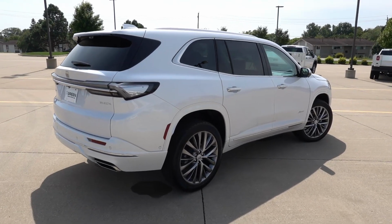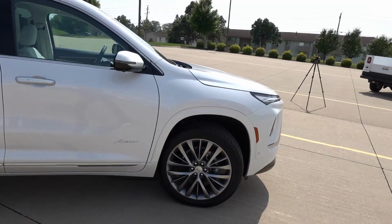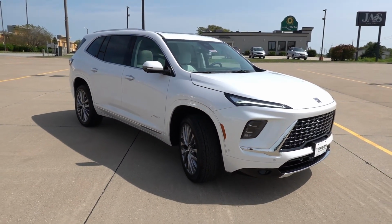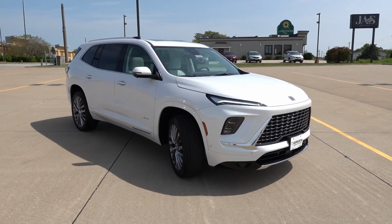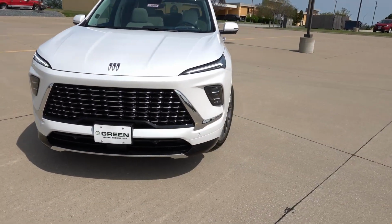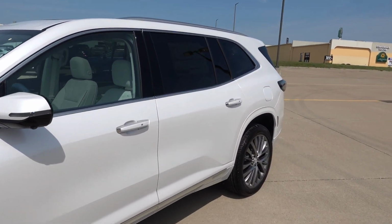As this one sits, I think it looks fantastic on the outside, but you guys will have to let me know down in the comment section below what you think of the Enclave in general. Do you think it's the most handsome or stylish of the 3 GM recently released 3-row SUVs, or do you like the Traverse RS and/or the Acadia a little bit better? But let's go ahead and take a quick look at the window sticker so you guys know exactly how this one's equipped before we dive onto the interior.